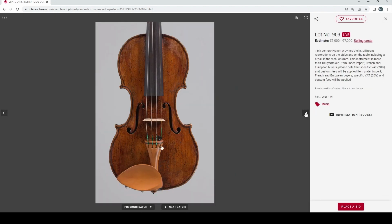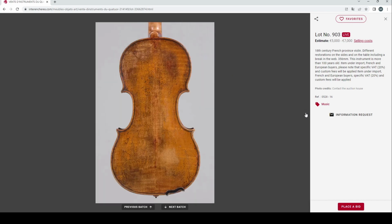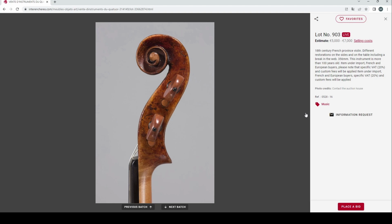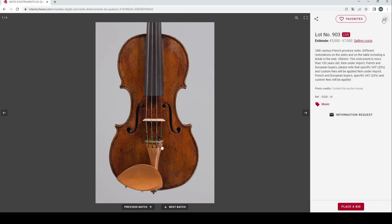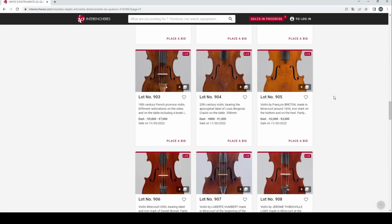Another 18th century French provincial violin, different restorations. Okay, 356 length of the back, 5 to 7. Yeah, it's a nice looking violin. It looks like it's had some work done to it, so probably in use fairly recently.